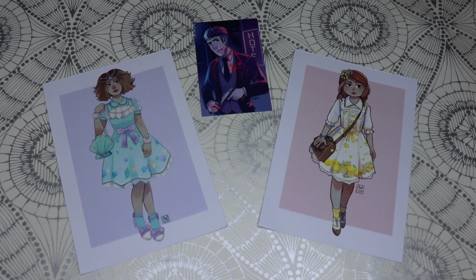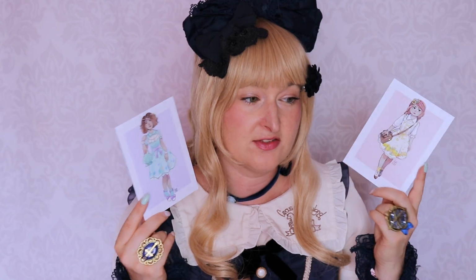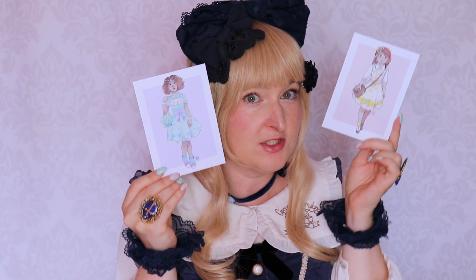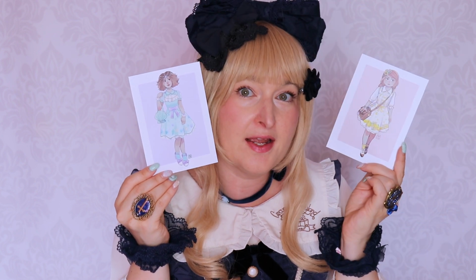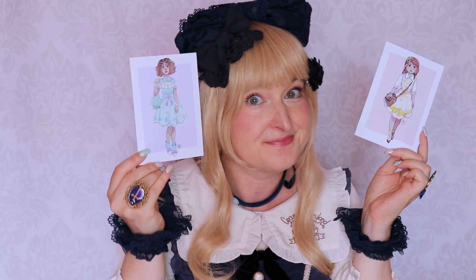Then I bought some postcards. So there was that artist called John that had tons of different designs and those 2 Lolita postcards. So I just bought those 2 because I thought they were so pretty. Yeah, it's kind of hard to find Lolita design postcards when it's not a Lolita specific artist, so yay!